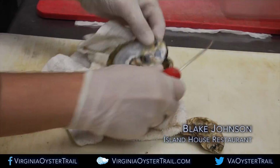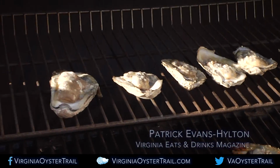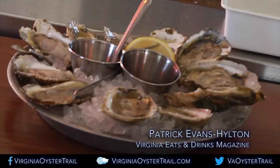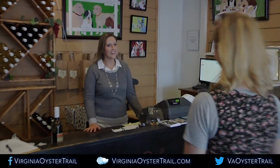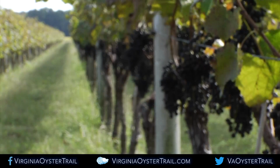So we offer shucked oysters, but we also like to try and jazz it up. Not only just an understanding of the historical aspect of the oyster and the Commonwealth, but just how delicious it is. Select an award-winning Virginia wine to pair with your water-to-table delicacies for a terroir to terroir experience unique in the world.